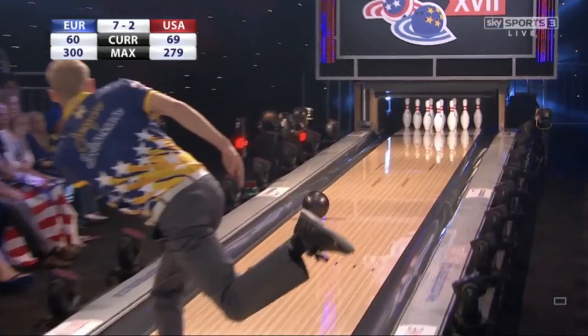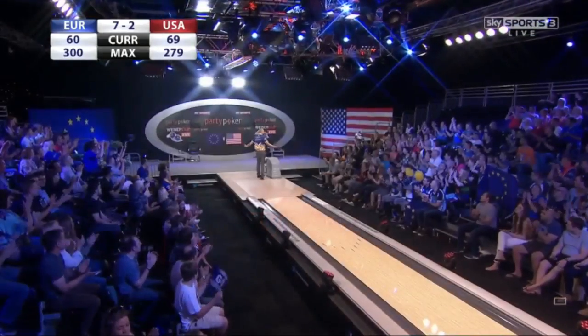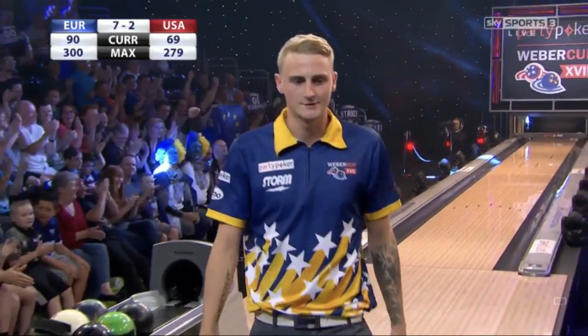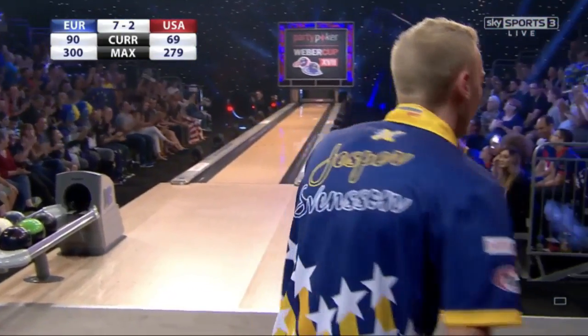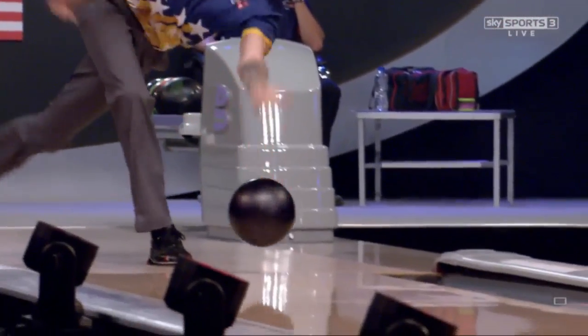Wrap those fingers round the ball and rip the rack. Just like that! Come on! The 7-10 split has gone and the crowd has gone ballistic. Shake of the head from Marshall Kent. He can't believe that. I can't believe it either.